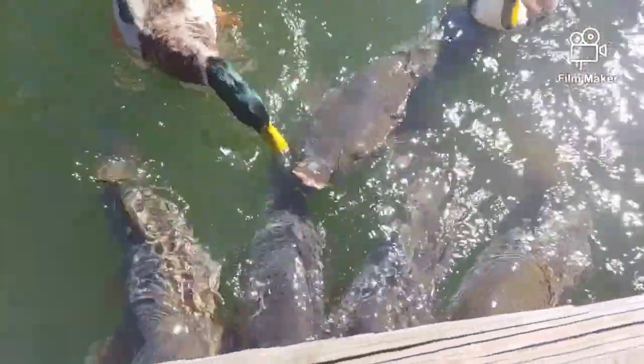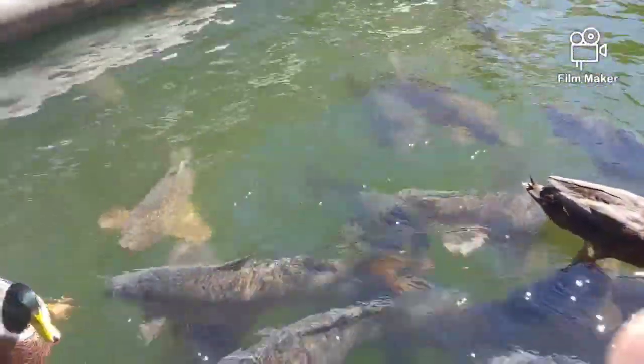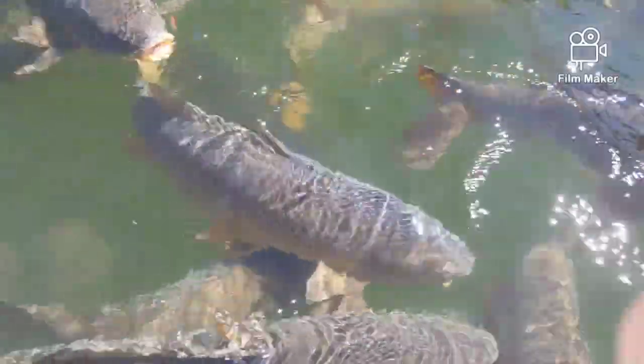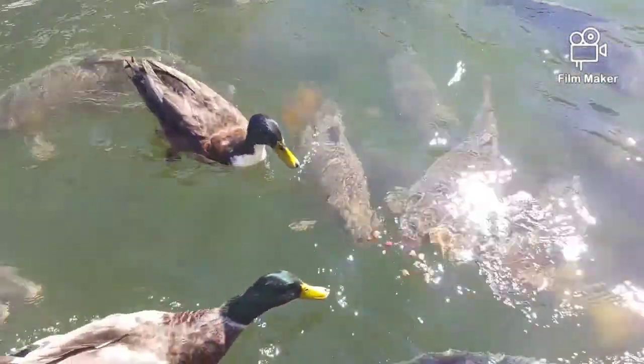Do you name any of them? Nah. Well, the big one with the gold flakes, we call him Grandpa because he's been here so long. You're all right. It's so funny how they're so comfortable coming up, because usually when you throw stuff in the water, fish don't come up. At least it's not that visible. Once they realize it's a reward, that convinces them.